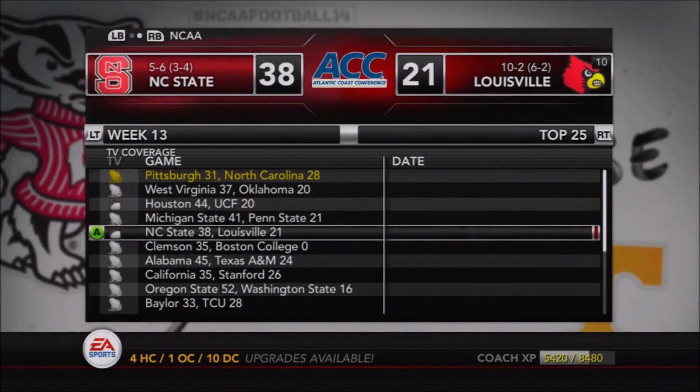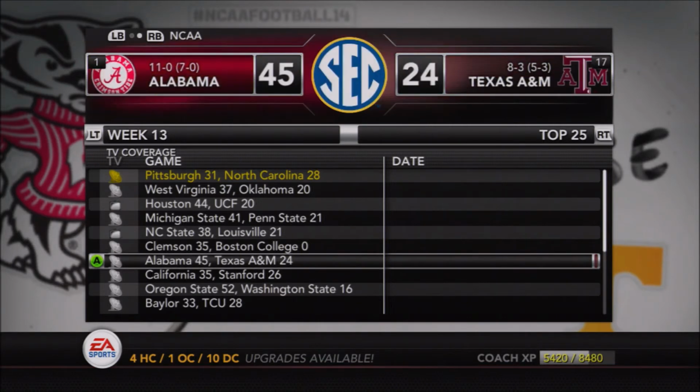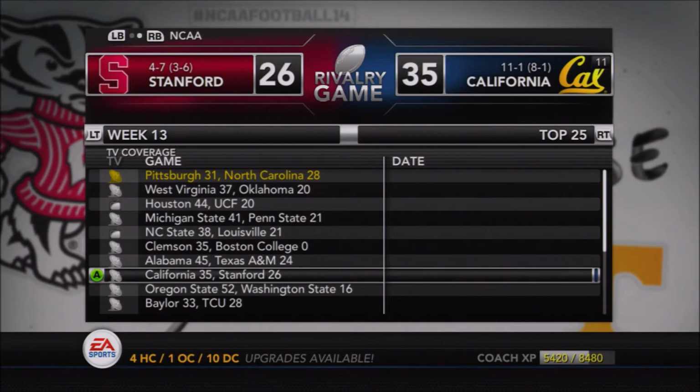Houston stayed unbeaten with their victory over UCF. Penn State lost to Michigan State, so that's their second straight loss after losing to Ohio State last week.